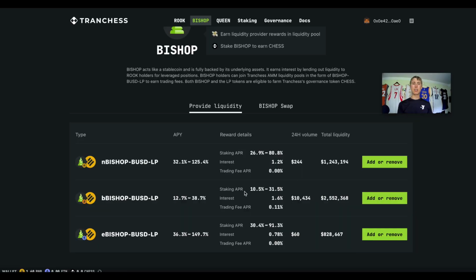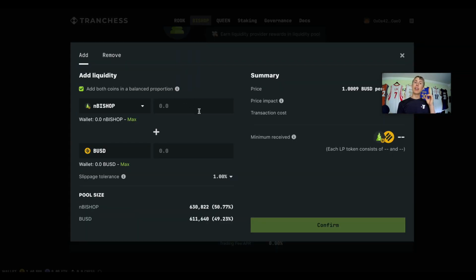As you guys can see here, these are some of the staking APRs. If you're providing liquidity and depositing your LP token, you can earn about 26 to 80%. And of course, this depends on the veChess as well, where you're voting for your governance staking reward. And of course, these yields are actually dependent upon the Chess stakers, which I'll show you guys later in this video. If you want to add liquidity, they have a really cool feature to where you can single side instead of doing both of the tokens.